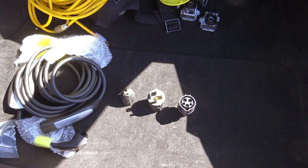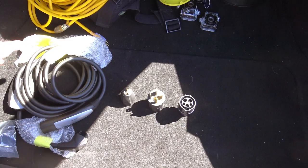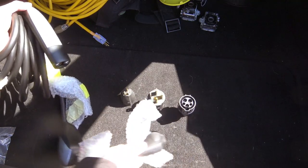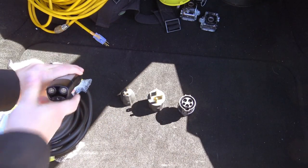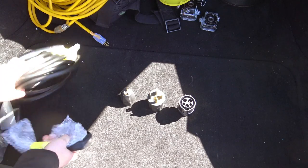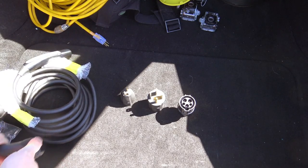Now, this is one of the things I've never shown on one of my videos before, but this is the universal mobile connector. This is what comes with the car. I suspect we're going to get the exact same thing with the Model 3. This is the part here that goes into the car and the charge port on the side.